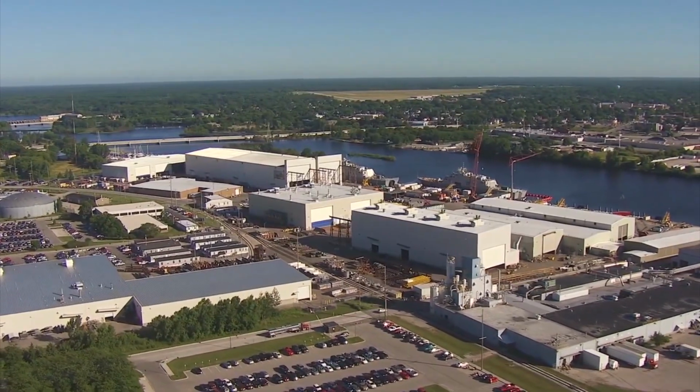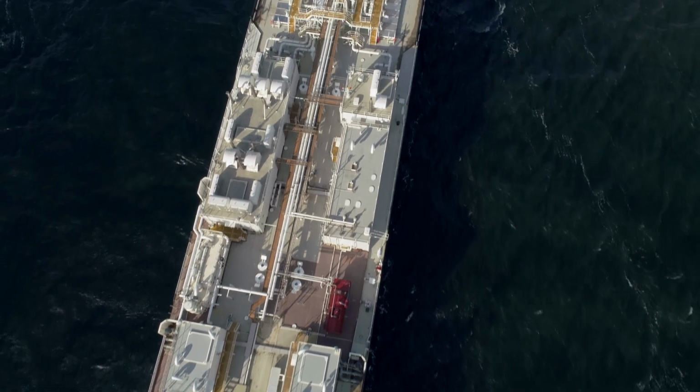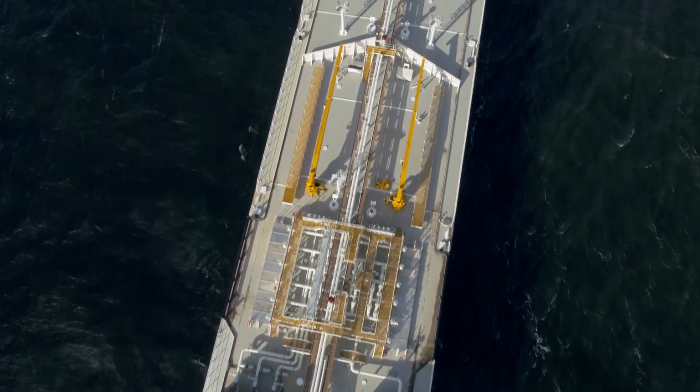Fincantieri Marinette Marine. One of the first things you might ask if you become interested in shipbuilding like we are is what's inside of a ship that helps it as it moves. Did you know there can be hundreds of pipes, literally a maze of them inside a ship? They transport fluids that ultimately keep it sailing.